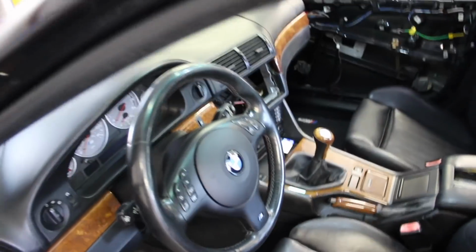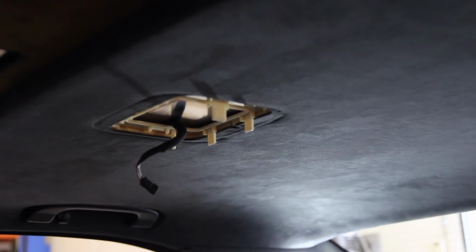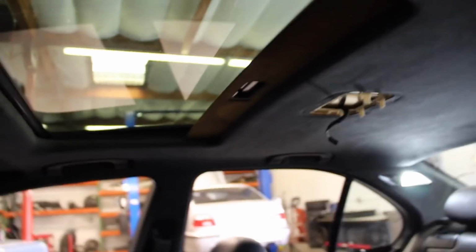We have lower B pillars. Everything that's supposed to be full leather is here. Obviously an 01 has the Alcantara headliner. That panel that is missing right there has sold and has been removed. And unfortunately the material on the sunroof slider here is completely gone. So that's probably worth nothing. The visors are also gone. Everything else you see here is available.